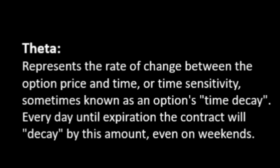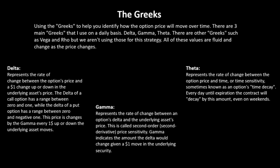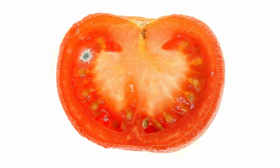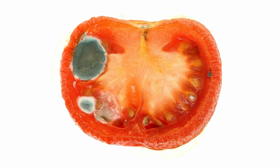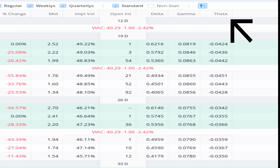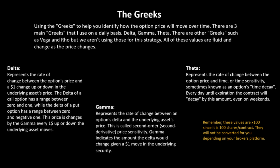Theta is the one I like the least because this represents time decay. This value shows how much the contract price will depreciate every day until expiration, even on weekends and holidays. The theta grows as the expiration gets closer or further out of the money. Theta is always eating away at your extrinsic value, so be careful. Remember, these values are all times 100 since it's 100 shares per contract. Most brokers do not convert them for you, so you will have to get used to doing it on the fly.